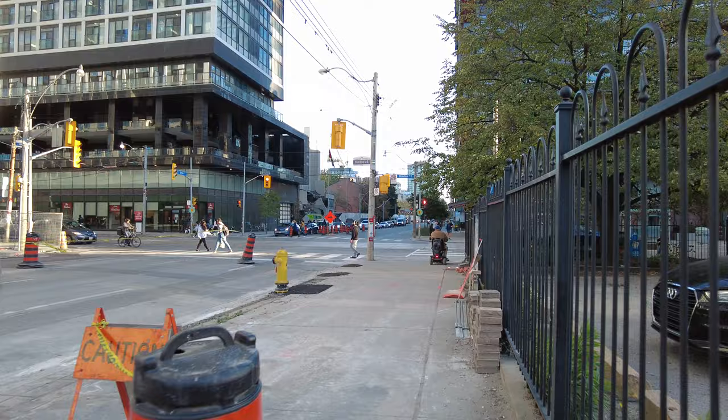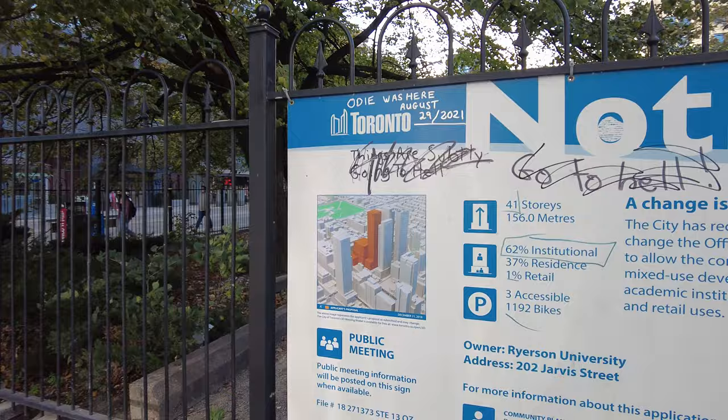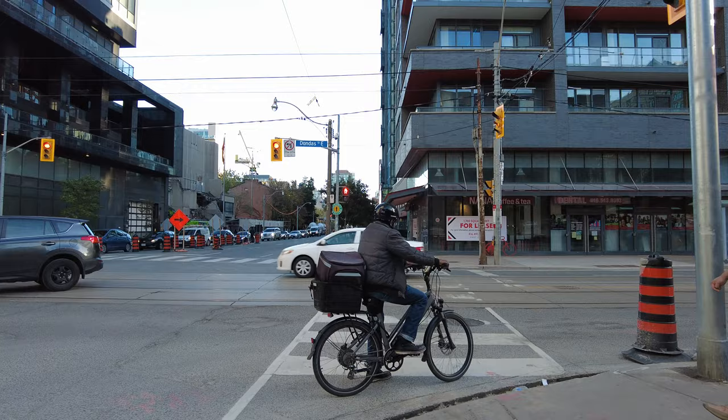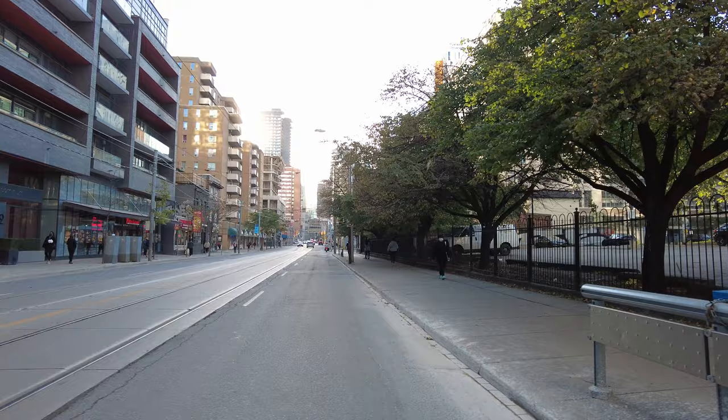And if you were to head west from here, that'll take you to Dundas Square and Eaton Center, as well as the intersection of Yonge and Dundas. It looks like this corner here will soon be home to a 41-story tower. There's a look west along Dundas.